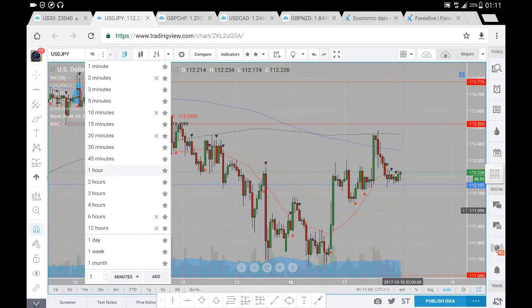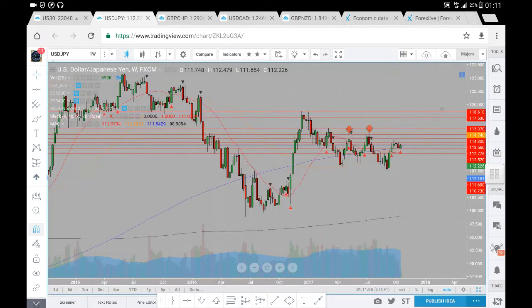So we're going to briefly have a look at the 200 period moving average on the weekly time frame to see where we are. We are currently putting in a bullish week as long as prices stay above 1175. So the 200 period moving average is currently sitting at 1184, and this week opened at 1175.